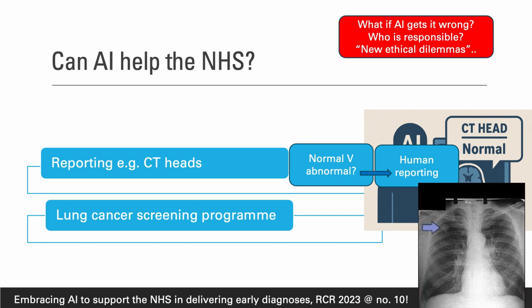The Preston team, some of them lead on the lung cancer screening programme. And again, AI is being used in that currently, and it can identify lung lesions. Some of the radiologists are quite cynical about it. As you can imagine, it's a bit of a territorial turf war at times when something like this comes out. I've seen it many a time.